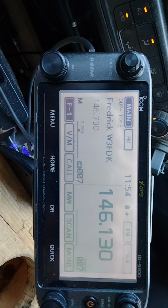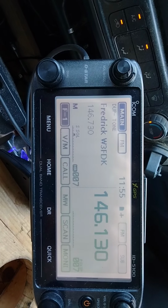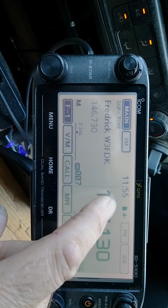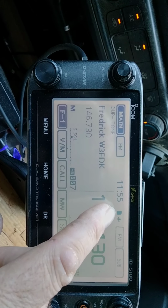Does have built-in GPS, generally accurate up to about 30 to 40 feet in elevation, but the grid coordinates are pretty much spot on when you bring up the information. If you see this little icon right here, this is your memory card, letting you know that you do have a memory card in there.